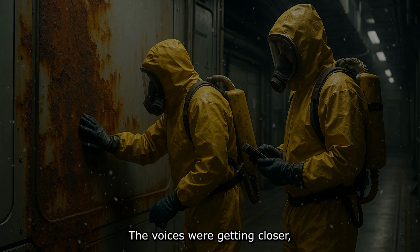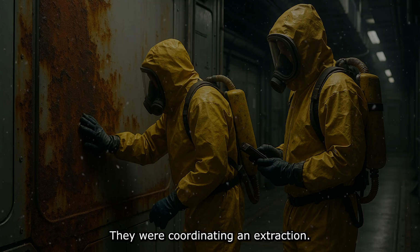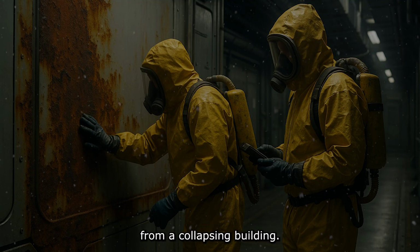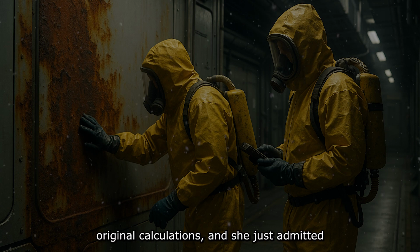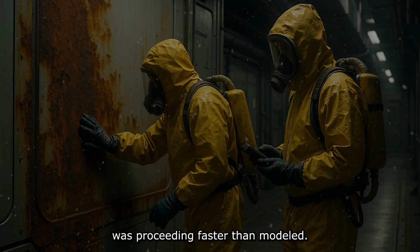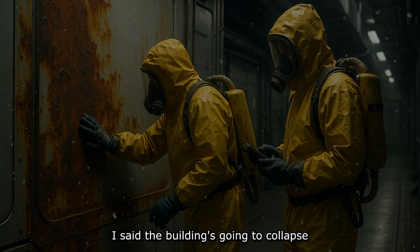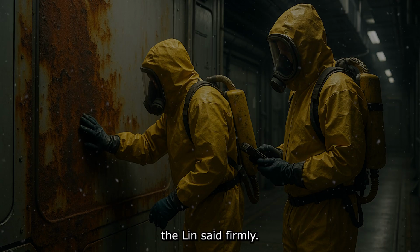The voices were getting closer, and I could make out individual words now. They were coordinating an extraction, timing it to maximize the drama of pulling us from a collapsing building. But their timing was based on Ezra's original calculations, and she'd just admitted the corrosion was proceeding faster than modeled. "They're going to wait too long," I said. "The building's going to collapse before they extract us." "Then we leave now," the Lin said firmly.